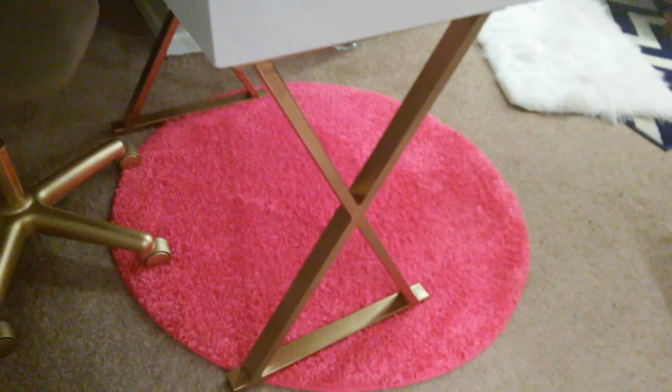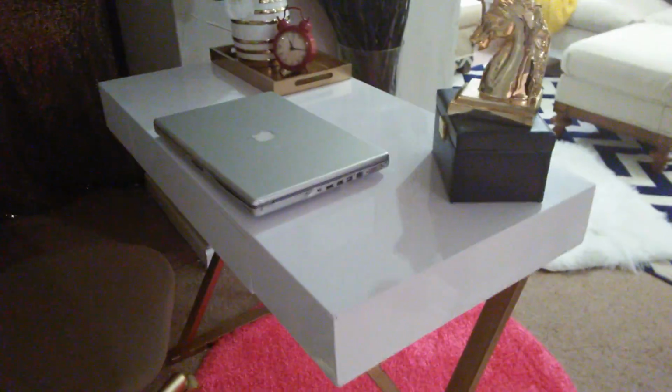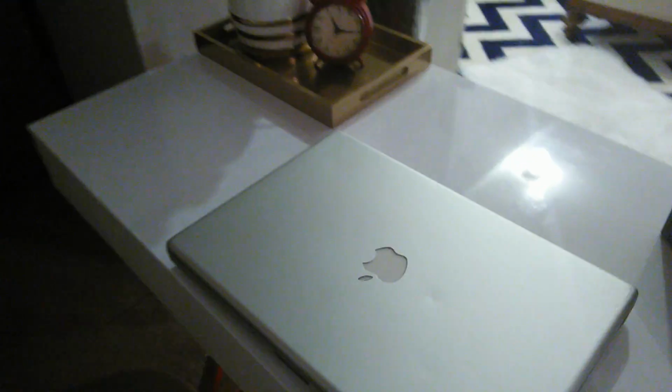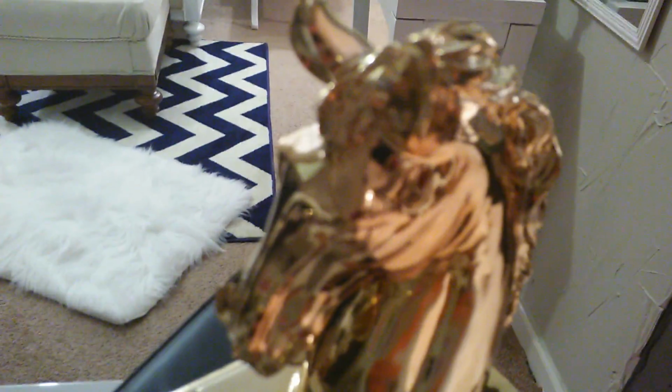Of course, the legs were chrome when I first got it, and I think I'm actually going to go back and get another one because I have an idea for something. But on it, I just have my laptop, this little gold horse, this leather navy blue box. Keep in mind, this is from the At Home store, so is that box. $2 each on clearance.